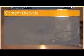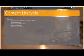So from a content lifecycle perspective, we normally recommend an information architecture that identifies these four main phases. So to start with, every piece of content has a create date, a point in time that this document or file has been created. And in order to do that, we need to try and provide a consistent way for our users to be able to create that content.